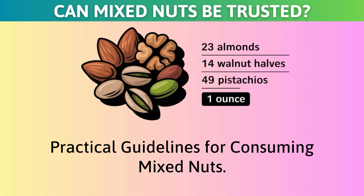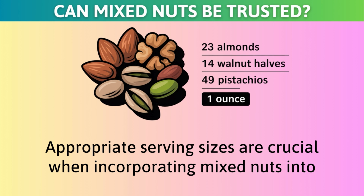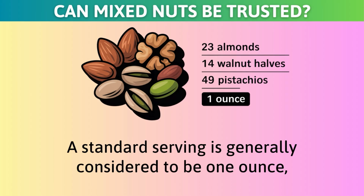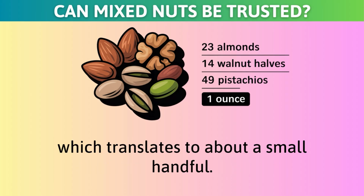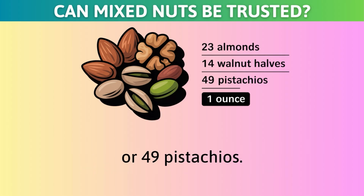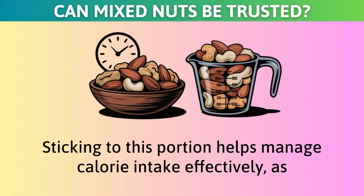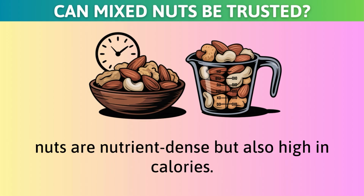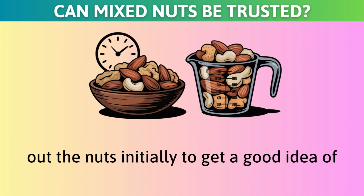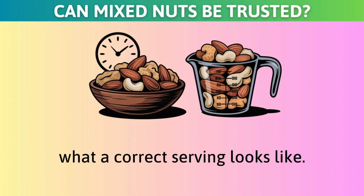Practical guidelines for consuming mixed nuts. Appropriate serving sizes are crucial when incorporating mixed nuts into a diabetic diet. A standard serving is generally considered to be 1 ounce, which translates to about a small handful. For example, this is approximately 23 almonds, 14 walnut halves, or 49 pistachios. Sticking to this portion helps manage calorie intake effectively, as nuts are nutrient-dense but also high in calories. It can be helpful to use measuring cups or count out the nuts initially to get a good idea of what a correct serving looks like.